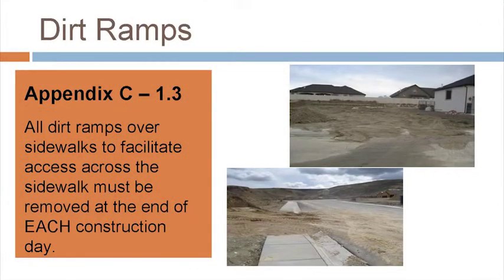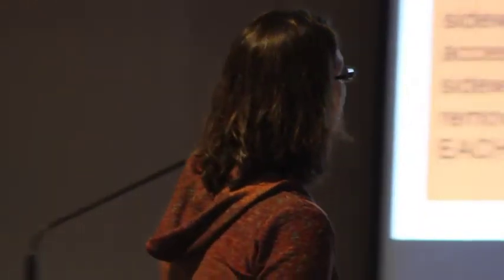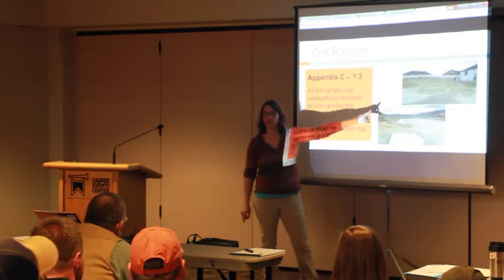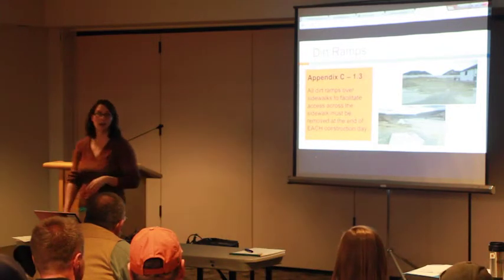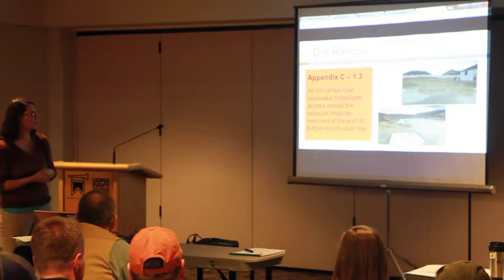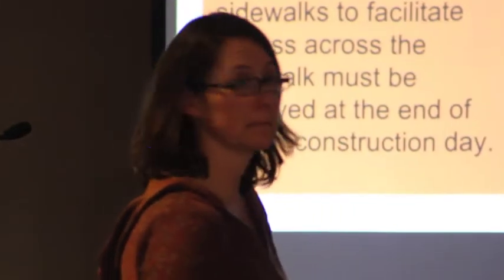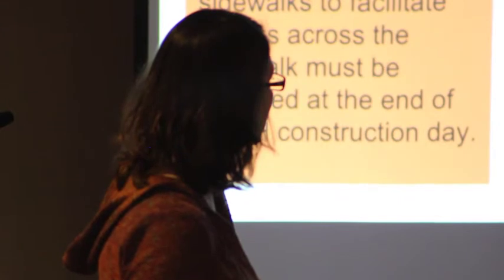All right, so this is a big problem in my area. Contractors like to use dirt ramps, moving heavy equipment, protecting those sidewalks from breaking, and then they leave them there for months, weeks. If you choose to use a dirt ramp, it must be cleaned up by the end of the workday. You cannot leave the site and leave that, and definitely not leave it for weeks and months. I know my pictures are hard to see, but the one up above probably was left there for 2 or 3 months. And I showed up on site and they had a mess. But you've got to clean them up.